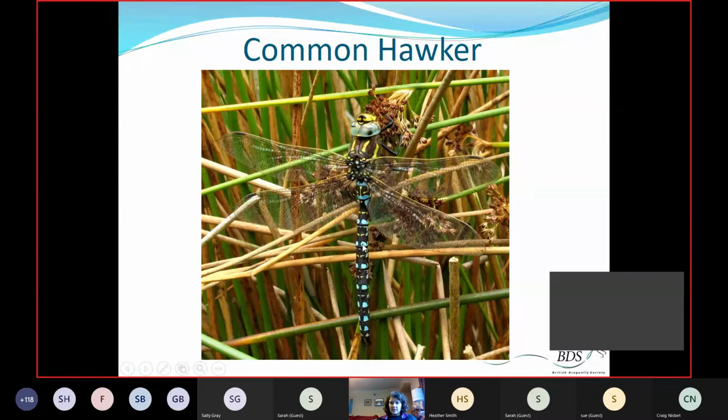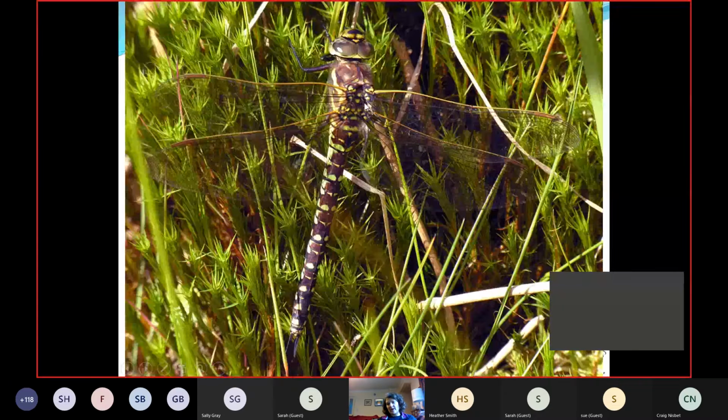He has light blue spots coming all the way down the abdomen, and yellow spots as well. Now the female does look a bit different. She's more brown with yellow spots, but again, you can see the lovely golden costa there. She doesn't have the wide shoulder stripes that the male has.